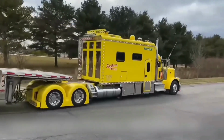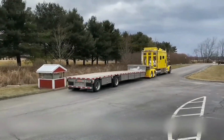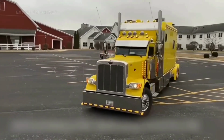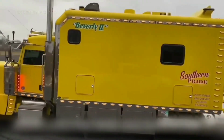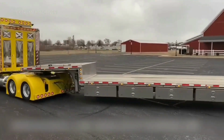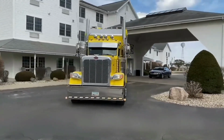$700,000. That number doesn't just buy a truck, it buys a lifestyle. A fully mobile studio apartment that travels every highway in America at 70 miles per hour. It's appeared in commercials, featured in TV shoots, become a recurring star at trucking expos nationwide. Some machines are built to work, some are built to be remembered. This one does both, and it does it better than almost anything else on the road.